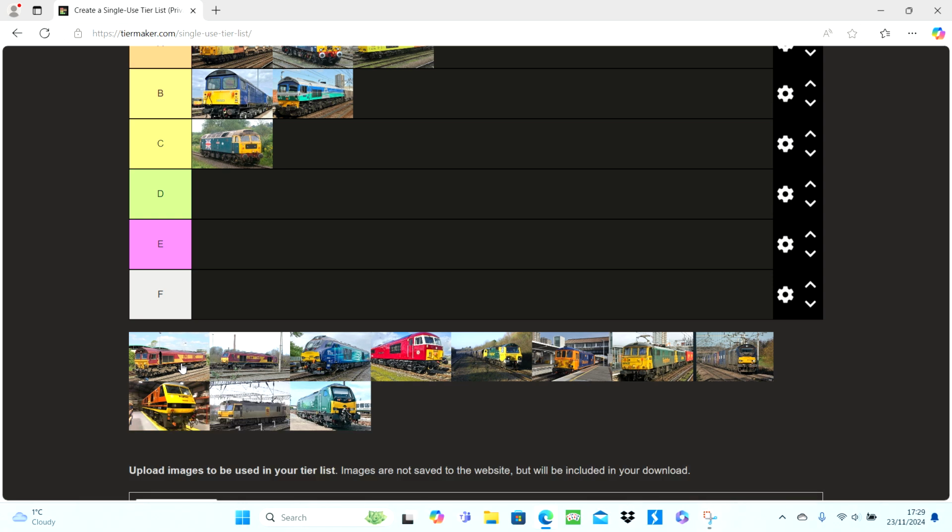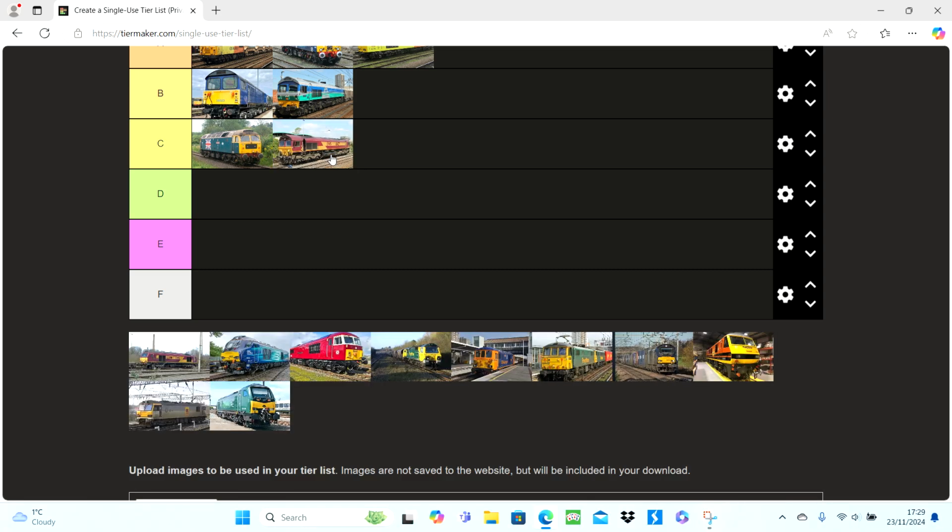But because GBRF have so many different liveries, and they're rarer in Freightliner and what's the other operator, EWS, that's the one. I think that gets them up a bit, so I'll put them in C tier, because there's like I think 480 of them operating in the world, and the main operators are good, but DRS I'm not a fan of, just because they're too common around.